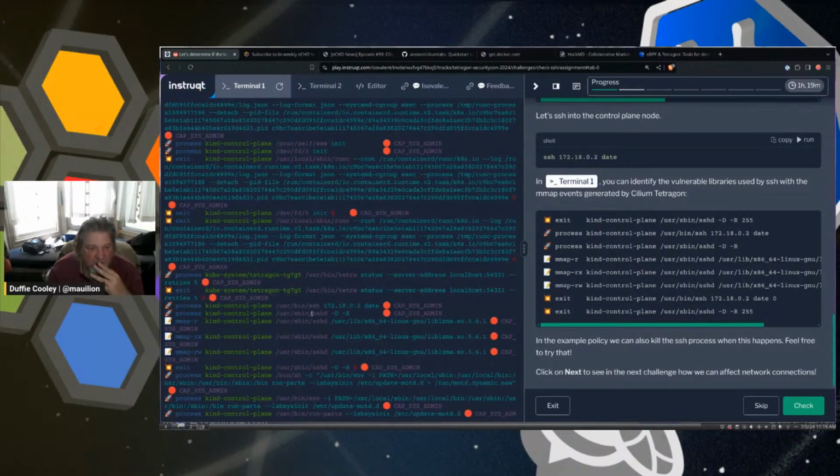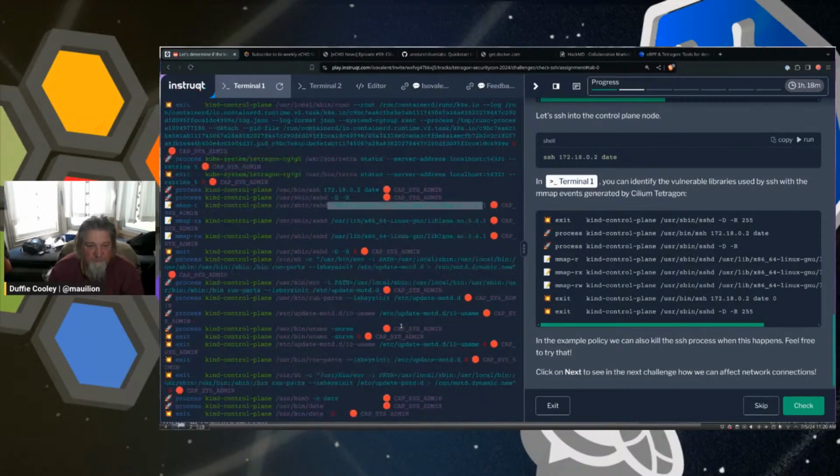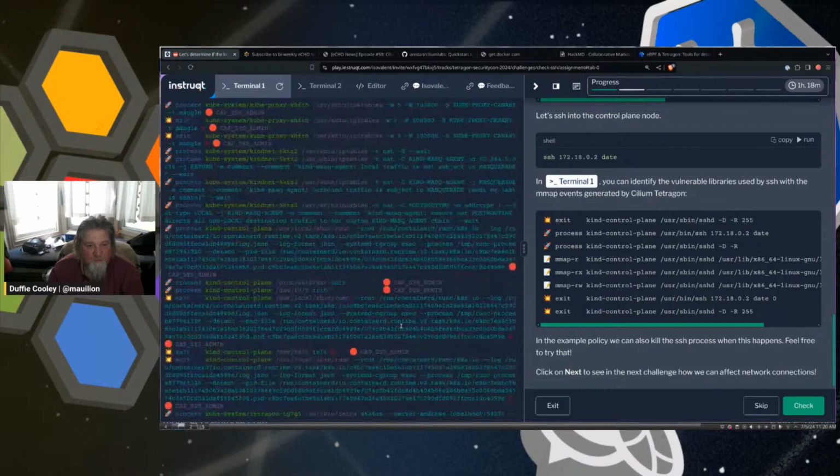So the process, sshd, running inside of the kind control plane node, is running as CAP_SYS_ADMIN. It got started up by somebody running ssh 172.18.0.1 date, and then the command was date. When the process started up, we saw that it loaded the vulnerable version of libLZMA. And then the process exited because the command was done, and we moved on with our time. That's pretty cool.